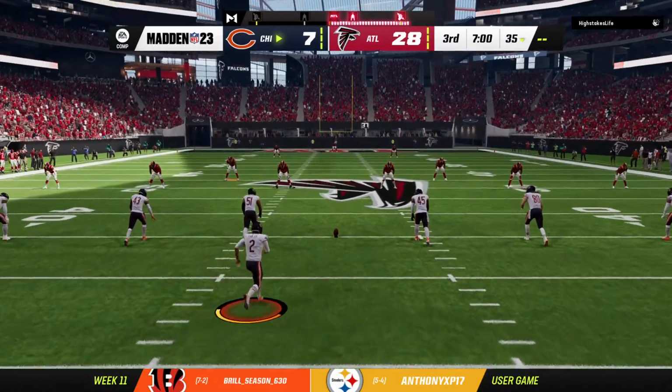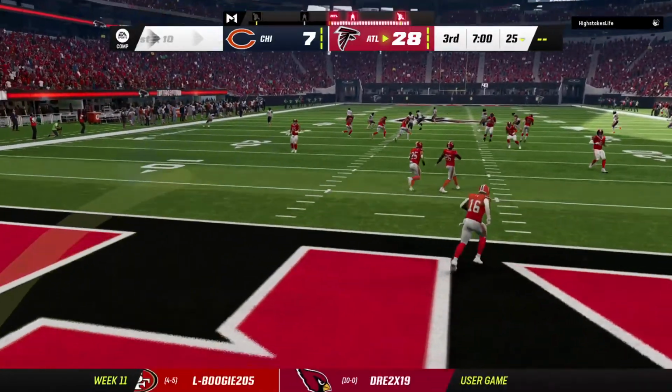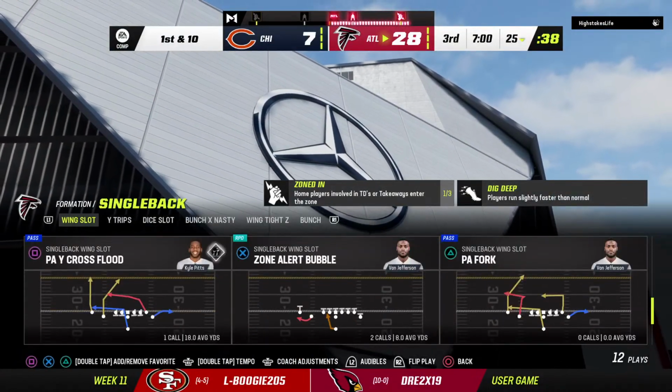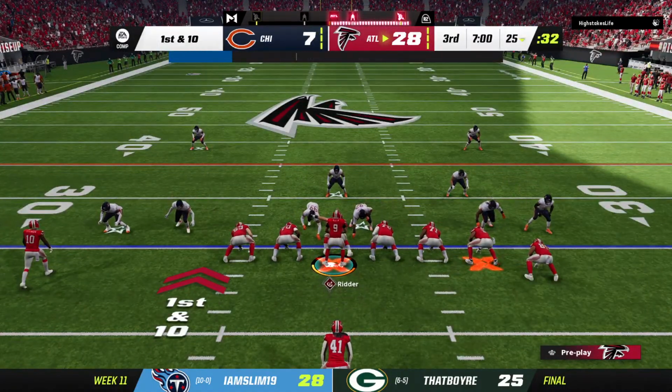The Falcons back to receive. They've got the lead, and they'll get this football as the second half gets underway. And that one will bounce out of the back of the end zone, so we will start here at the 25. About set to begin their next drive, the Falcons offense at the line.